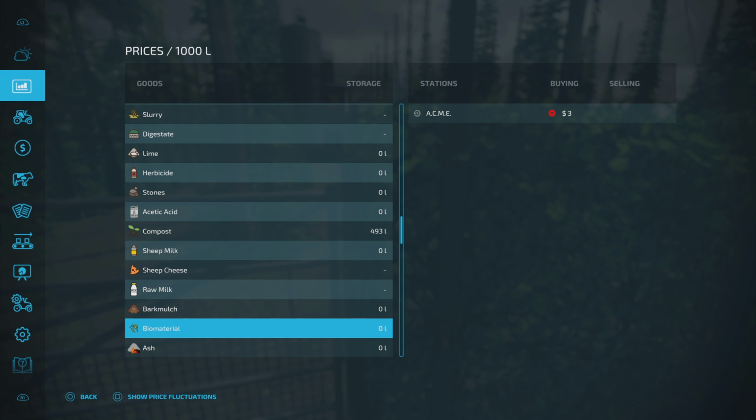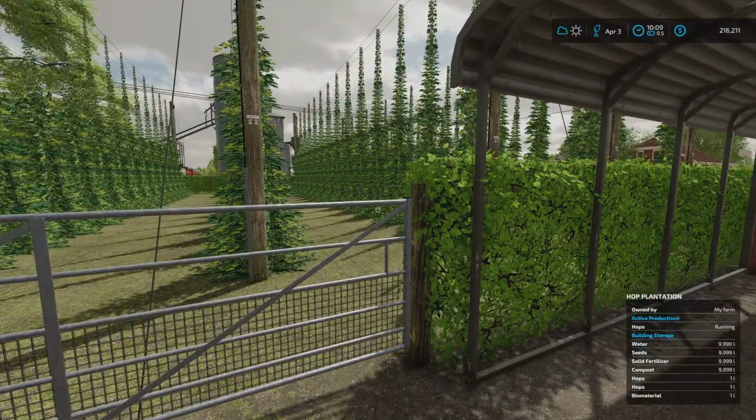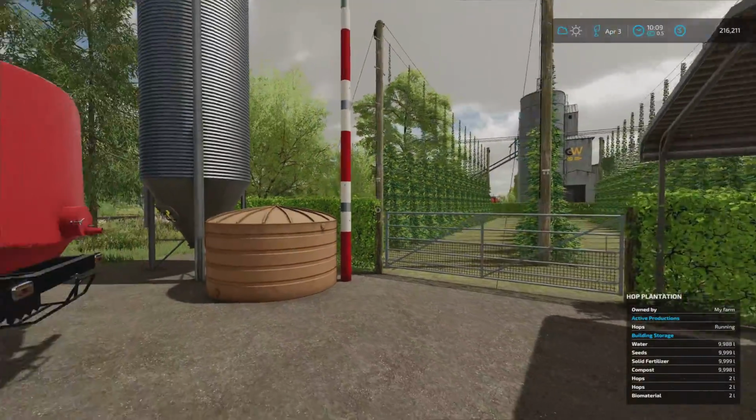That's not worth anything. Oh, okay. Well, I don't know what I'm going to do with that then, because we're going to have loads of that. I'll have to have a look through and see if there's anything else by Zodelzopt that might use it, or if there's any other sell points that might pay more for that, because that's terrible. That really is bad.